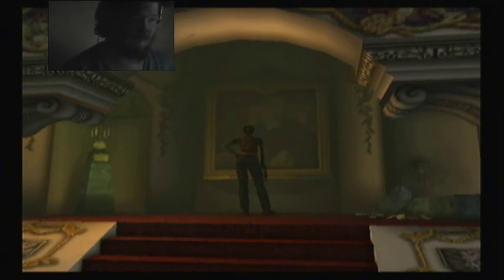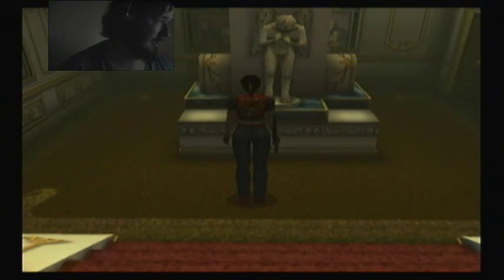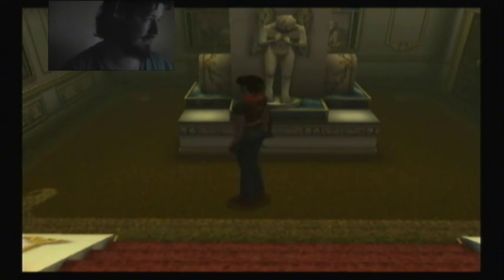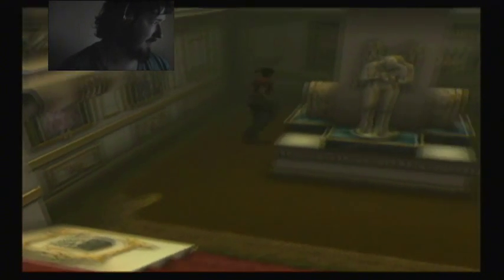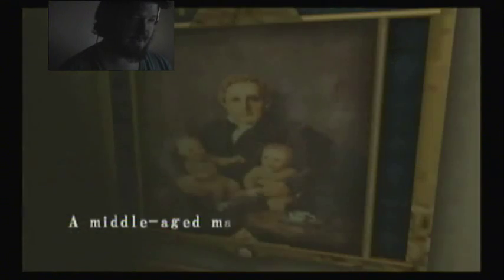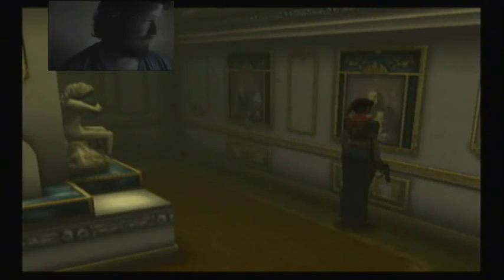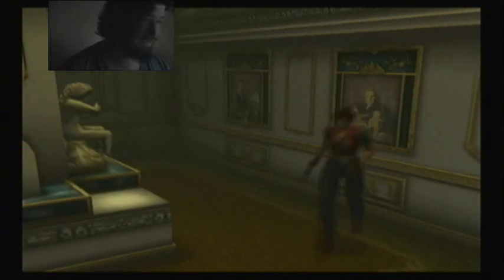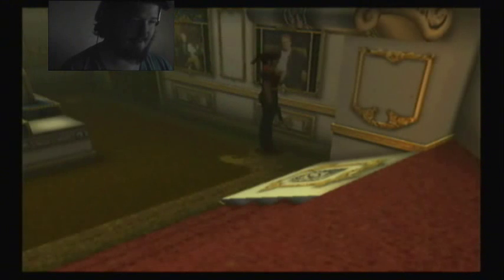Okay, I've just found out what to do, so now we're gonna actually do it. It seems like I have to press all the pictures, so if I just consult my notes here. So I was right with the woman with tea set. So bing. And then we need middle-aged man with redhead twins. So that's you. And bing. Redhead man with tea set. So far, I was actually getting it right. And then it just went off and I'm like, eh.